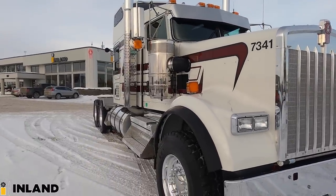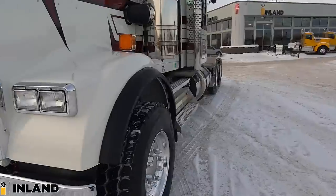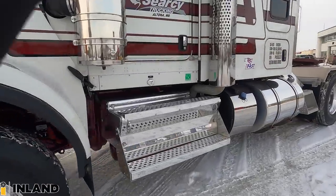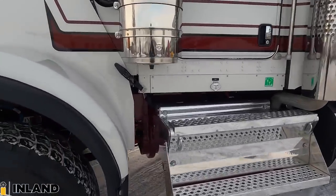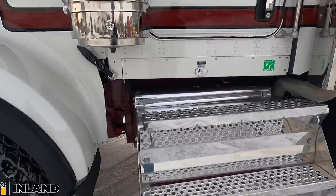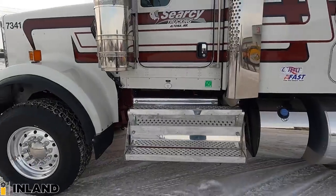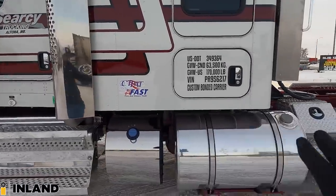So, okay, let me get into the details here going down the side. So like I said, heavy front end, wide steer tires. We did the polished DPF battery box on the other side. This is the battery box here. So we got the smooth polished cover with the smooth aluminum polished sides. So that's a nice polished setup. We did the polished DEF cover. We did the polished fuel tanks.